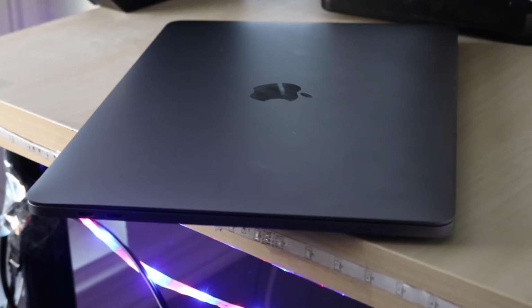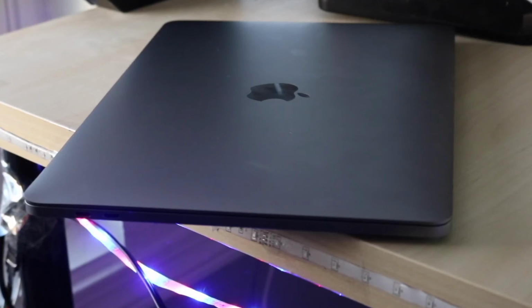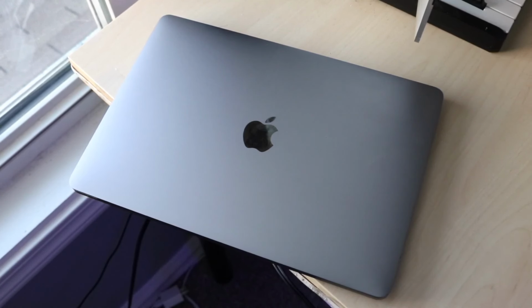If you get the 2 USB Type-C model, I probably wouldn't recommend that either. It's a very loud MacBook with its fan noise. It's just very, very clunky in that perspective. And it just really is not going to be that great of a performing MacBook either. It's definitely going to start showing its age, and it's going to feel like a very, very old MacBook. That's one of those things to keep in mind.